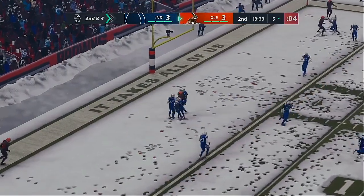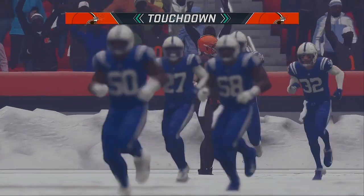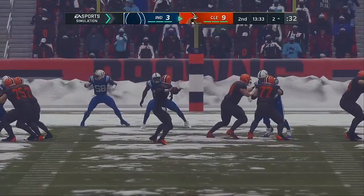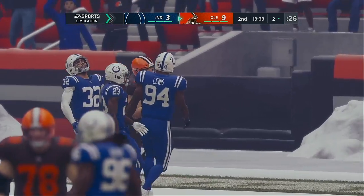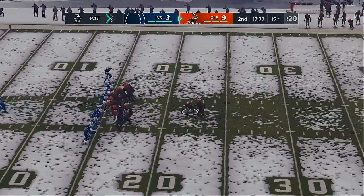Mayfield looks to throw, and he's got his tight end. It's Hooper for the Browns' touchdown. A 5-yard touchdown catch, and the Browns have taken the lead. You get down near the goal line, this is where having a sure-handed tight end becomes a luxury, and it pays off big time, especially when the defense sells out against the run, and he finds himself open for an easy touchdown.